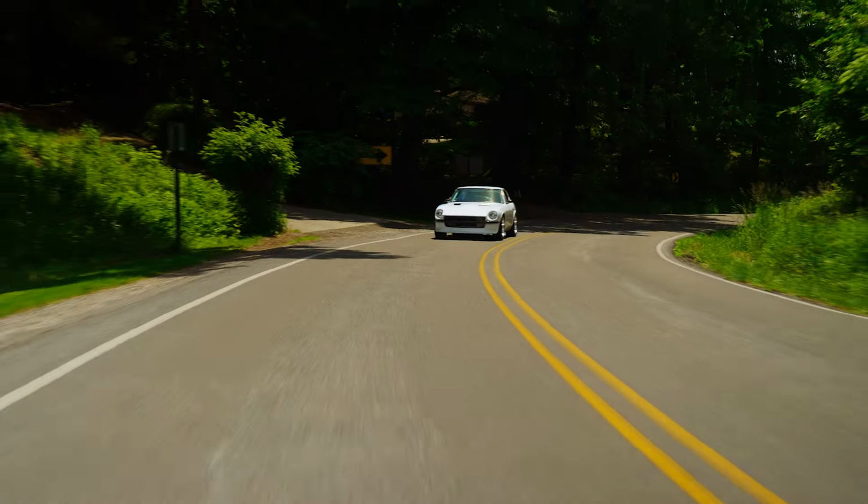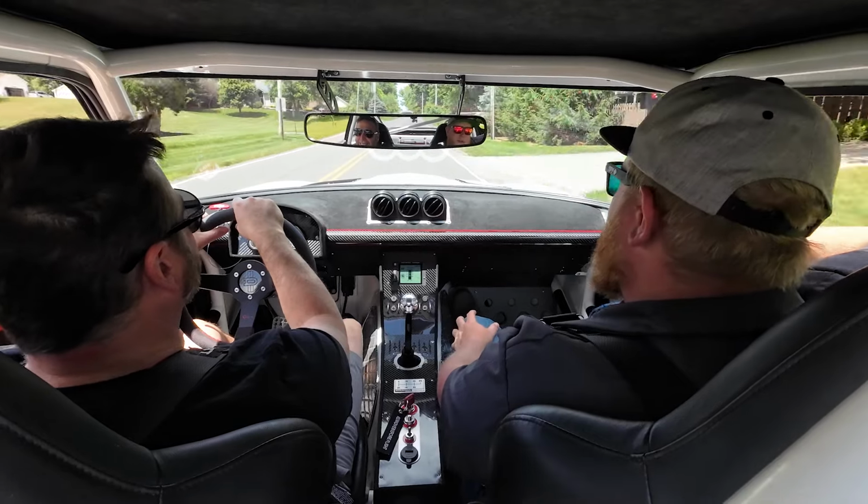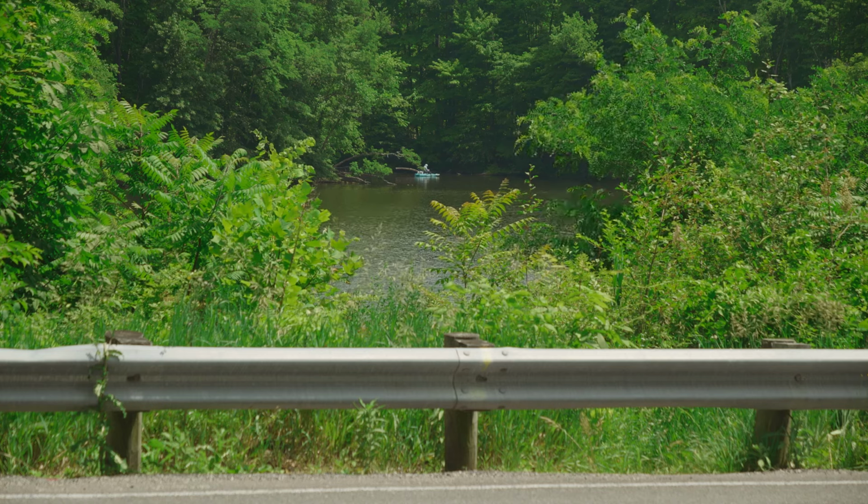It just drives so well. It's stuck to the road well. It's got great manners. It does not have the race car feel, which I kind of like. Unless you get real rowdy with this pedal, and then all of a sudden it starts sticking. Yeah, this is fantastic.